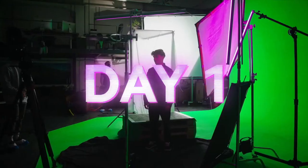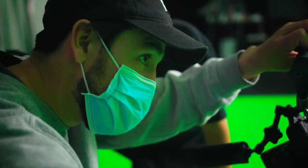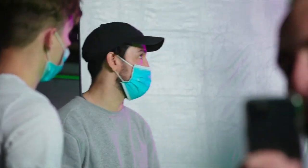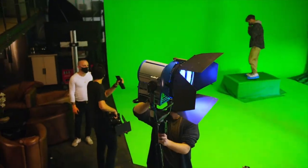The first day, ladies and gentlemen, we were at the green screen studio. Here we tested the power of this phone in a green screen environment. And you can actually do one of these green screen scenarios yourself. What you need is basically some green fabric, some lights to keep it evenly lit.